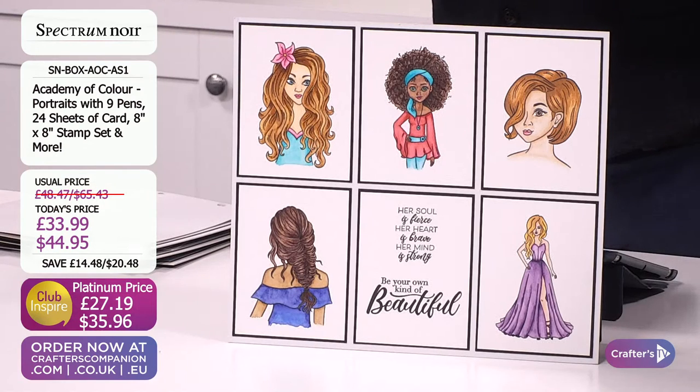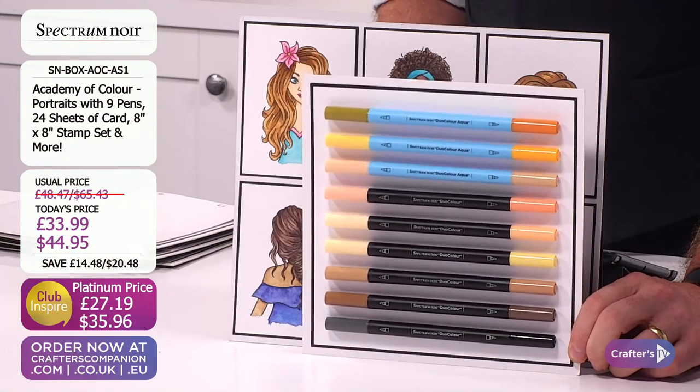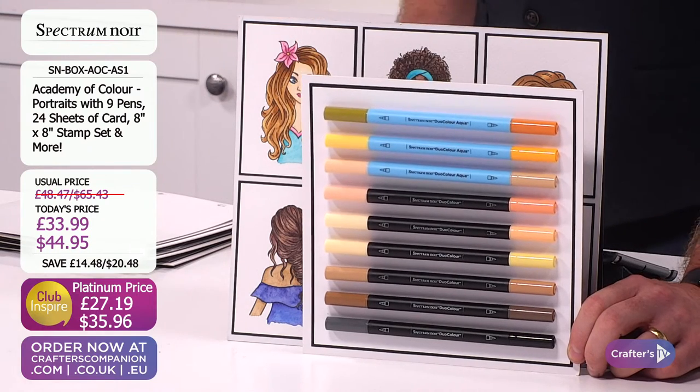If you've already got the original Academy of Colour, I've no doubt you've probably already bought this portraits box. If you haven't, you're seeing it for the first time today, it's a good starting point, but I can pretty much guarantee that you'll come back and buy the full Academy of Colour. This portrait collection obviously allows you to enhance your colouring when it comes to portraits, when it comes to doing things like your hair as well.